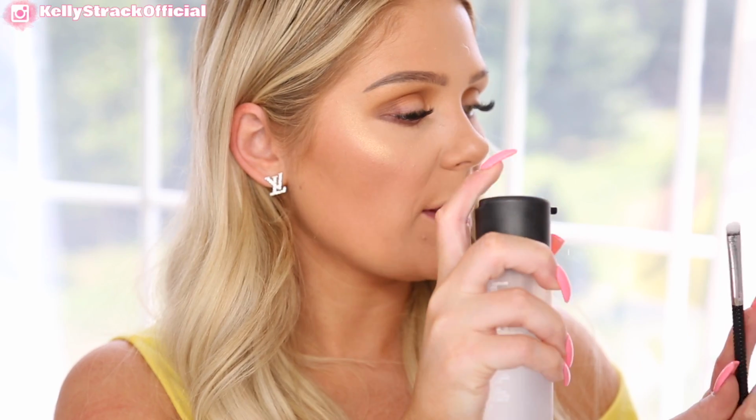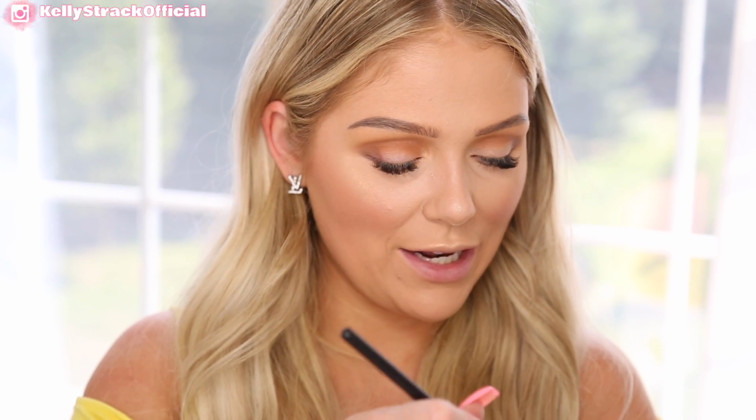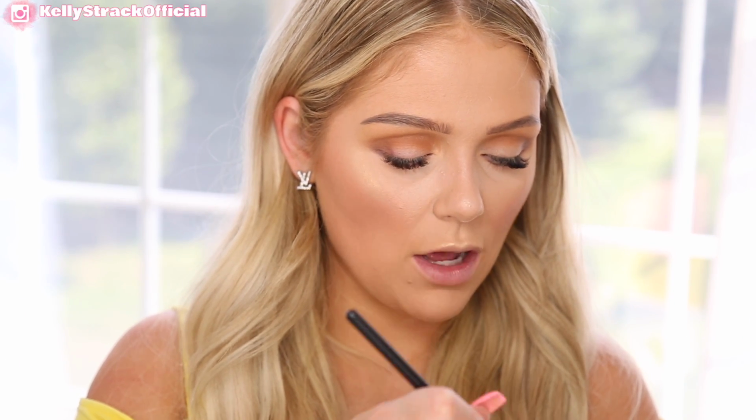I am gonna stretch my brush with some Fix Plus, just so we get a really nice metallic finish. Water will work. If you don't have Fix Plus at home, don't go out and buy it. I feel like you don't really need it. I just have it on my desk here.